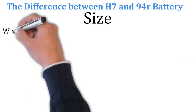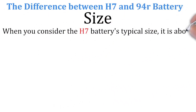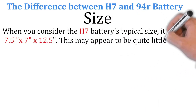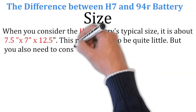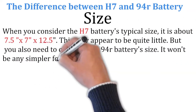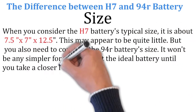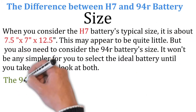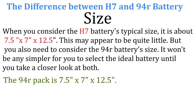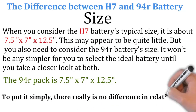Size. When you consider the H7 battery's typical size, it is about 7.5 by 7 inches by 12.5. This may appear to be quite little, but you also need to consider the 94R battery's size. It won't be any simpler for you to select the ideal battery until you take a closer look at both. The 94R pack is 7.5 inches by 7 inches by 12.5. To put it simply, there really is no difference in relative size.